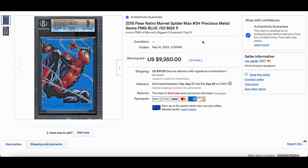And then finally, in another one this week, is a 2015 Fleer Retro Spider-Man PMG Blue in a BGS 9 slab, numbered out of 50. Now, this has not been paid for just yet, just to put that out there. But I thought the price was fascinating and maybe an example of what I was talking about earlier in terms of there are some steals to be had. I personally think this is a steal. Again, I do not have this kind of money.